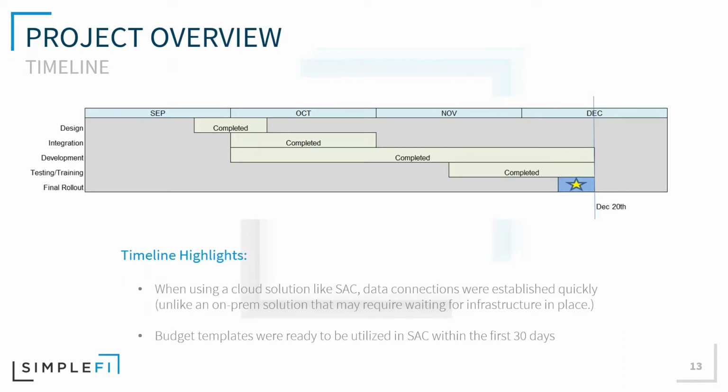So from a timeline perspective, we actually started October 1st, the first day that we were on site with McNess. Of course, we had some work done in September ahead of time. We wanted their copies of their reports, their black book, org structures, things of that nature, so we were doing some prep work in September, but really hit the ground running October 1st, and we were done by middle of December. So, we had the integration kind of out of the gate.